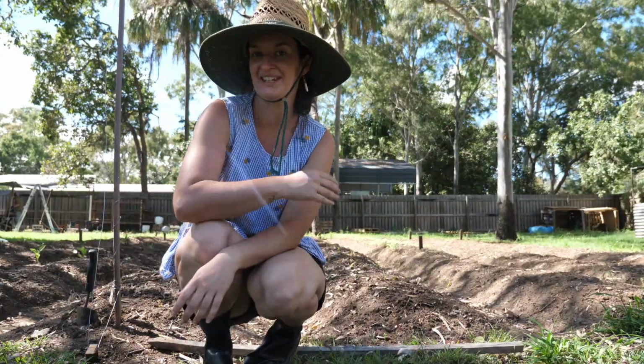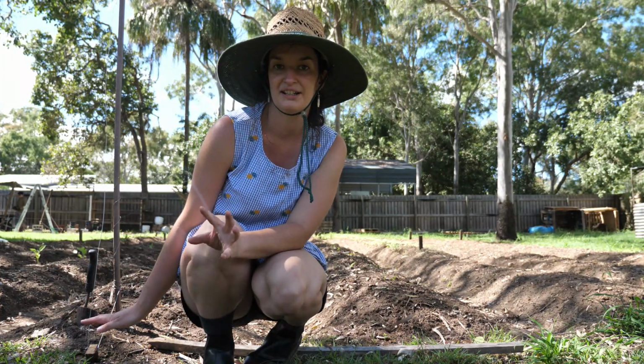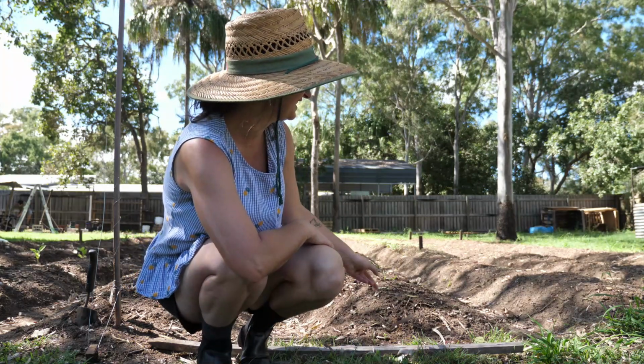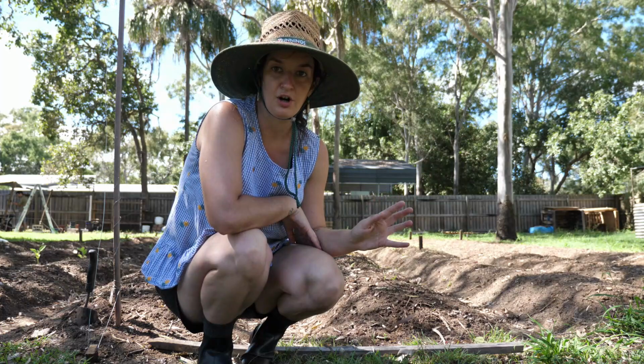Okay, let's continue here. So basically the first 4 rows are plants that we hope to get some vegetables off. Now the next 4 rows are more used for a cover crop.